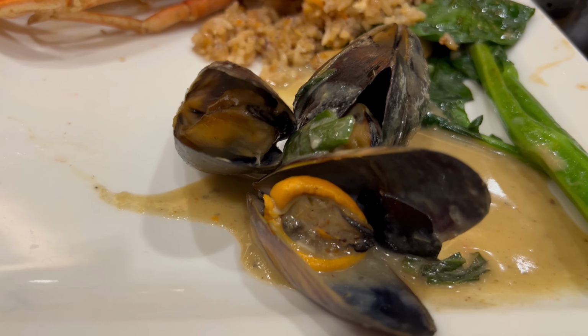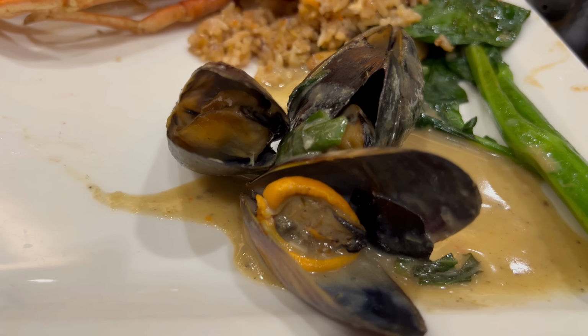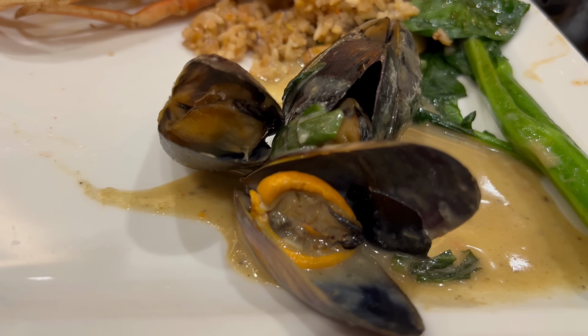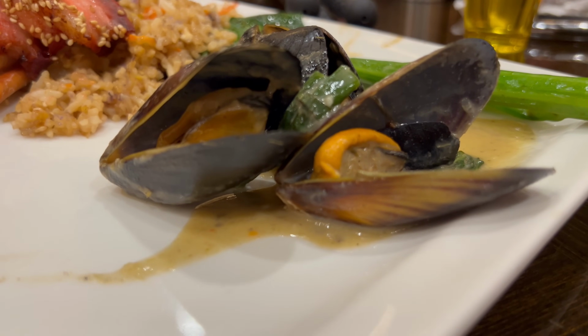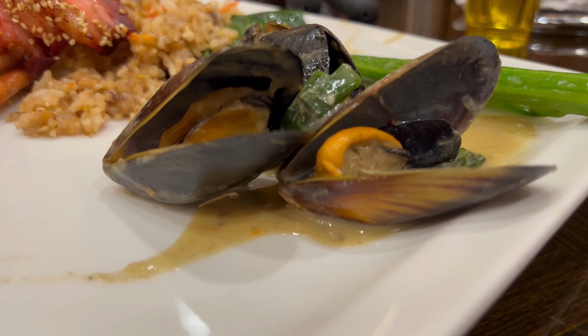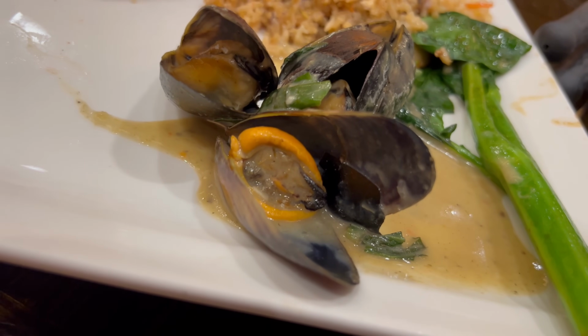Oh, that's very good. A good spongy texture to that mussel, not too chewy. It was actually very well cooked. I absolutely love this curry sauce flavor. It has a lot of depth, very aromatic. There's a lot of garlic. It's also very creamy. Now, I do wish there was a little bit more heat to this, just a little bit of additional spice, and this would have been fantastic. But otherwise, good nonetheless.